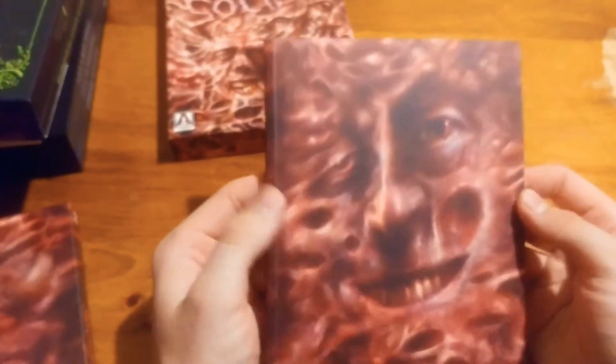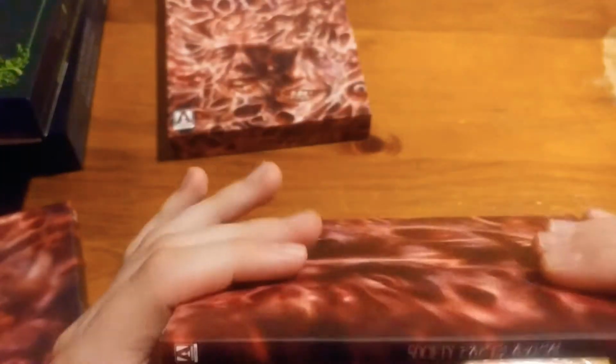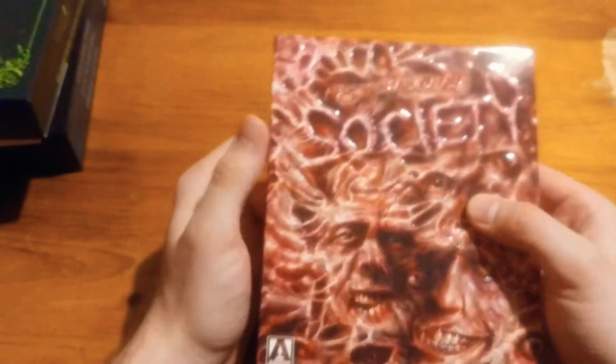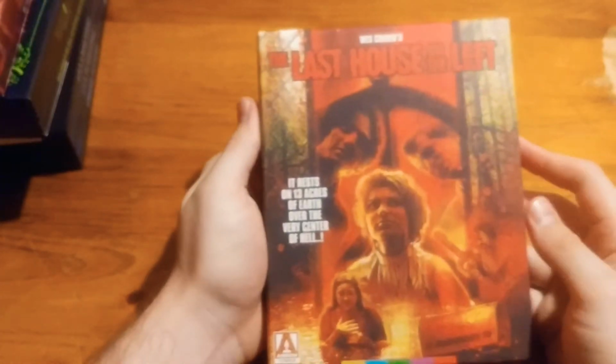And I have another comic book, this time a sequel, Society Party Animal, and I actually read this one, and it was great. It's a nice sequel, just as good as the movie itself. I would like to see a Society 2 movie be made, because the door is open and I think it needs to be continued. Let's go to the more modern releases.